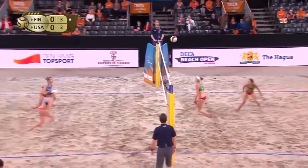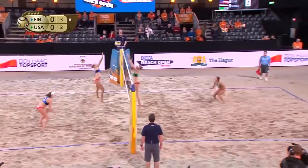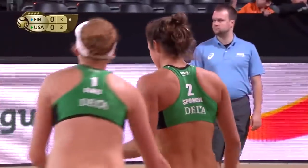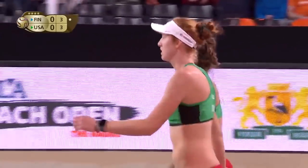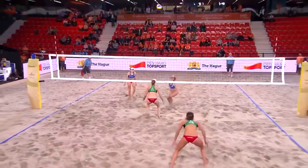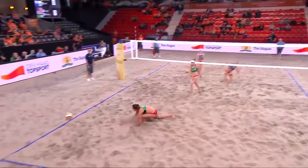Service pressure again on the young American defender. They decide to go on two, testing the Americans. Difficult to set up your block defense when you're not sure what's coming up next. Change of ends. Finland are not scared of the USA here whatsoever.